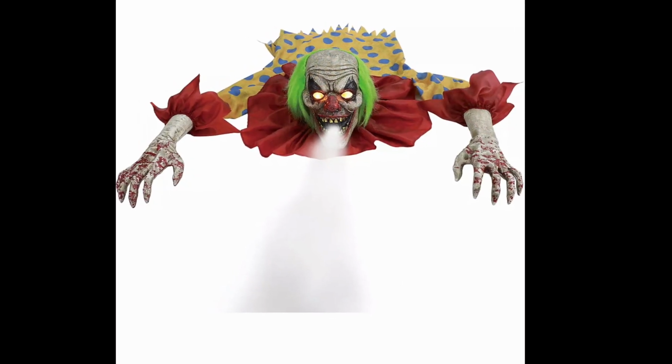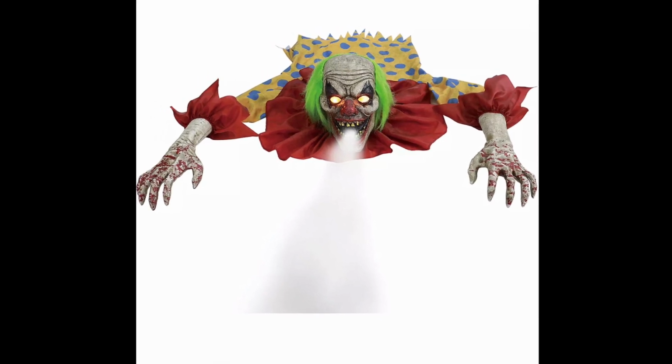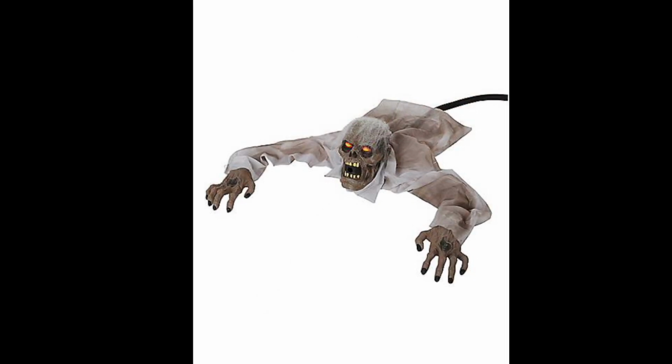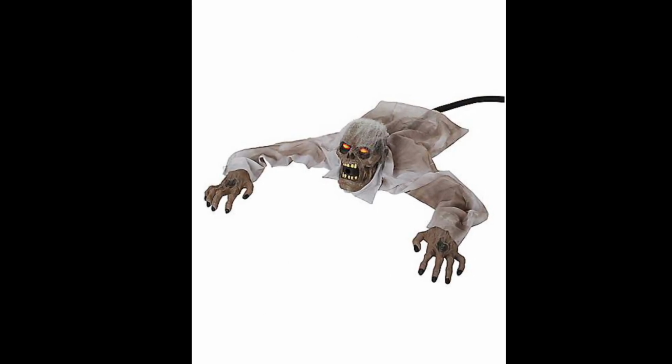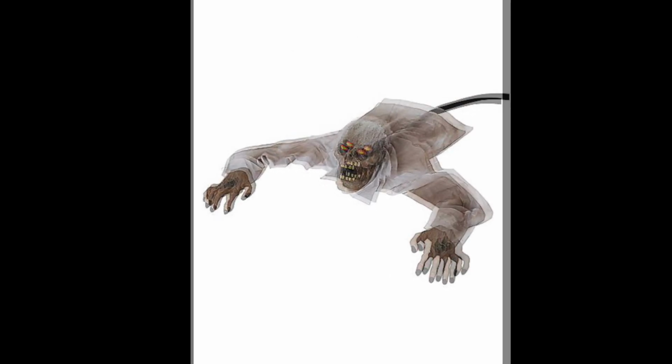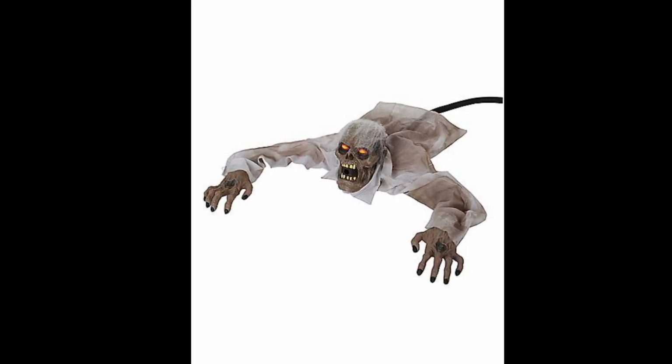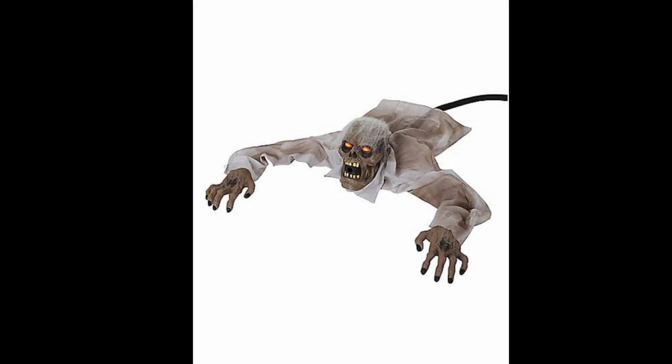So this is kind of kicking it old school with those old, primitive foggers that they used to do, like the ground foggers. They did a zombie one for years. I can't remember when it first came out, maybe 2012, maybe before that. I really don't know. I've had it for years. It's a cool, simple prop.